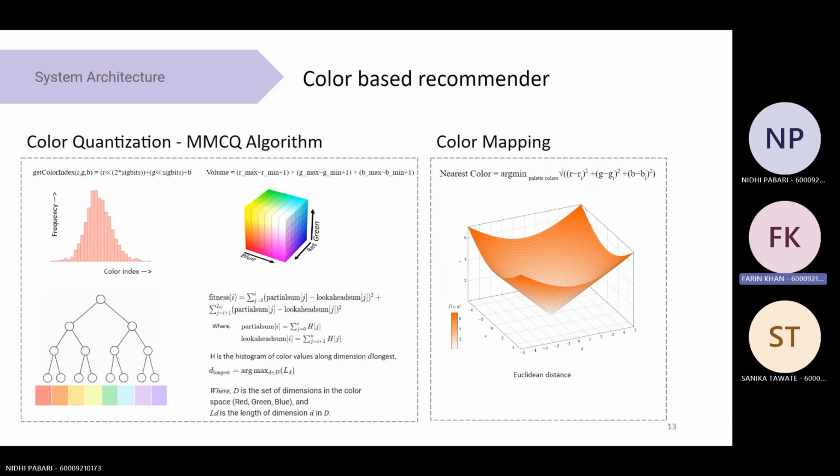Now, once we have the fitness value of all the color indices, the one with the highest fitness is to be selected as the point through which the slice is made in the cube. Now, this process is repeated once the slice is made. The two boxes obtained are further divided using the same process recursively, which can be visualized as a binary tree that we see in the diagram.